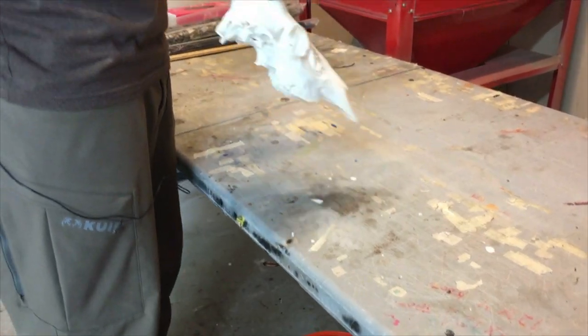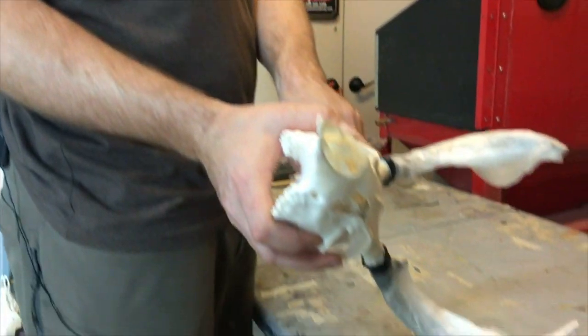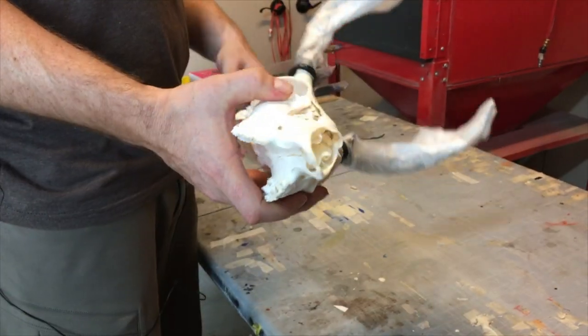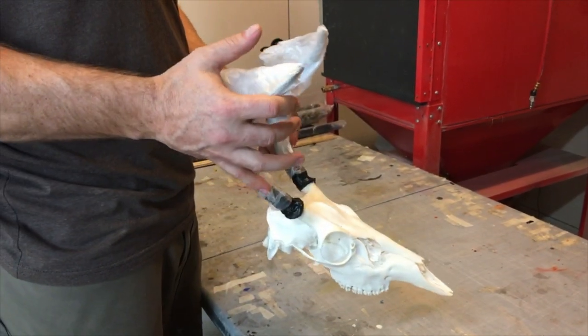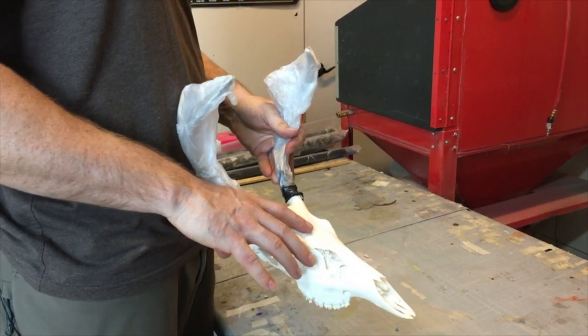Okay, so now that we got the antlers completely covered up, you can see we did the electrical tape, and then we overlapped with the press and seal, so the antlers are completely covered up. We're gonna go to the next step. We're gonna paint the base coat. This one will be pink because it's Muddy Girl camo, so it'll need a pink base coat. So the next step is to paint.